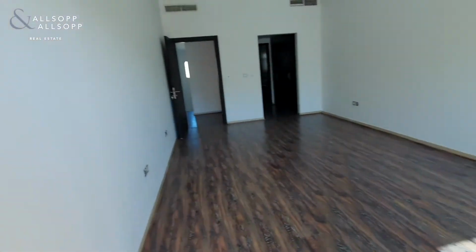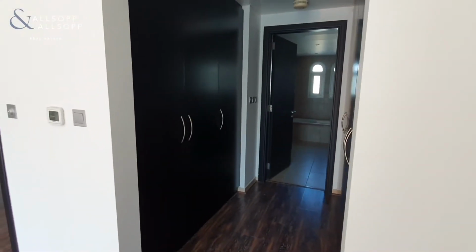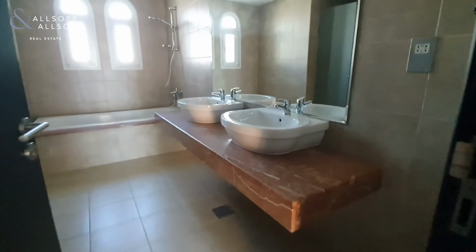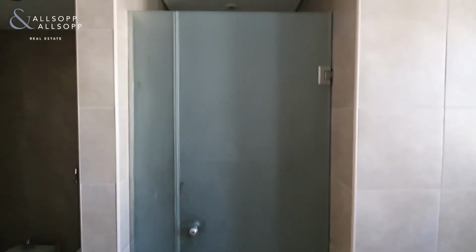Moving back through into the master suite, we'll take you through and you will see that you do have built-in wardrobe space here as well. Both sides, ample space, before moving into the very well-sized ensuite that you get in these townhouses. You'll notice Jack and Jill sink, a large mirror, a shower over bath, WC and bidet, and yet another one of these frosted glass showers. All walk-in. Very well appointed.